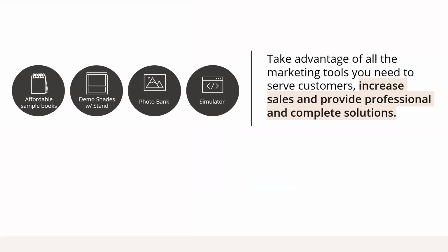You can access affordable sample books and demo stands either through the portal or at any Snap One store. Additionally, you have access to marketing collateral and an embedded shade simulator, which can be integrated directly into your own website.